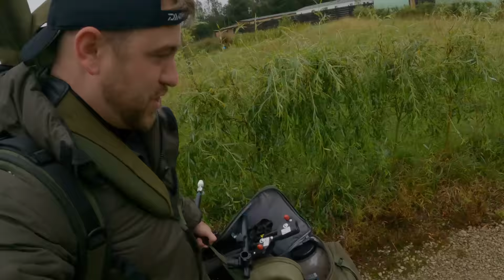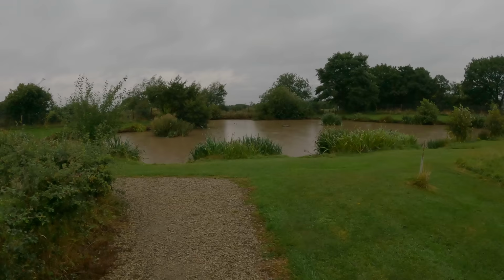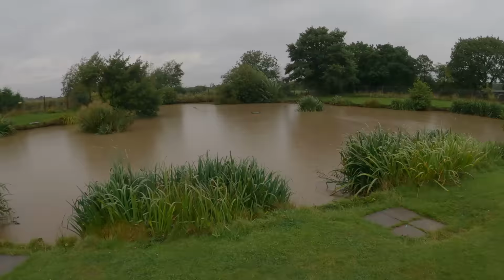Absolutely miserable day today. But that probably means the fishery is going to be quiet, which is a bonus. Look at this. Absolutely gorgeous. Look at these little islands. They'll be great to method feed a fish too. Not a massive fishery, but it really looks really well kept.